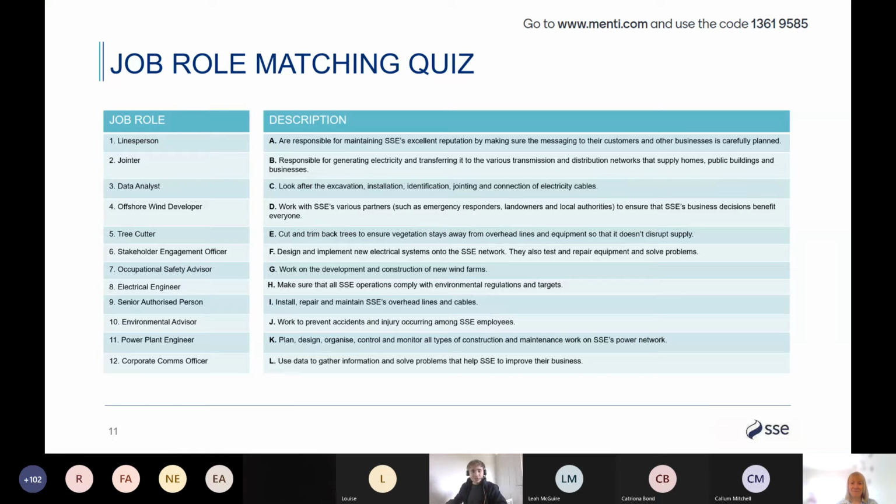Okay, cool. I think this is the last one. What is an environmental advisor? Now, this is a really good example of how you can work in an engineering company or an energy company and not have an engineering degree or apprenticeship. An environmental advisor might have a geography degree, an environmental sciences degree, something like that, or have just worked for someone like RSPB or the marine people, NatureScot. So very much there is not one route into the energy industry. And this is also a very important role.